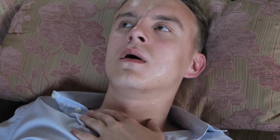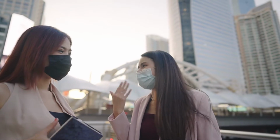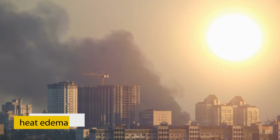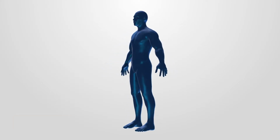The overall health of a person, the external environment and lifestyle play a significant role in developing hyperthermia. For instance, heat edema can occur if you are not used to being in milder heat. This can cause your ankles, lower legs, or hands to swell.